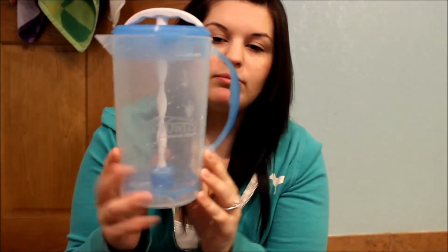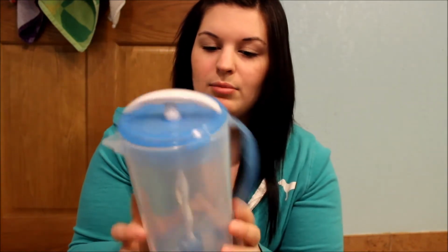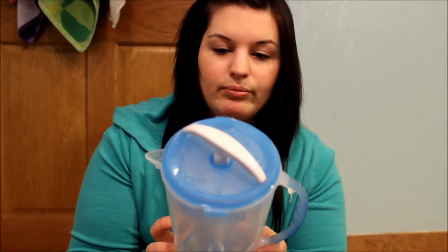Another thing is this Dr. Brown's formula mixer pitcher. She just finished all the formula, so I still have to clean it. But this is what it looks like, and it can hold up to 40 ounces of formula.